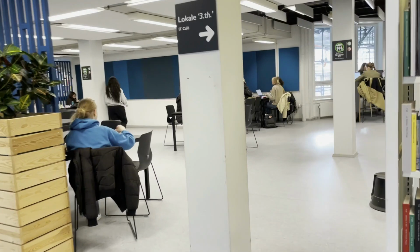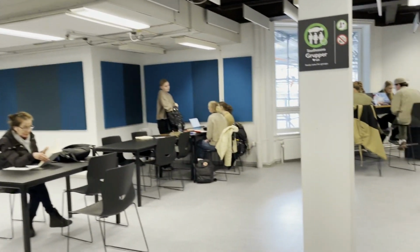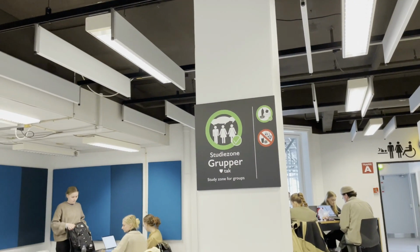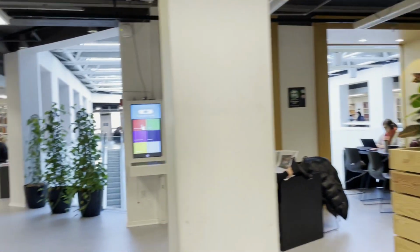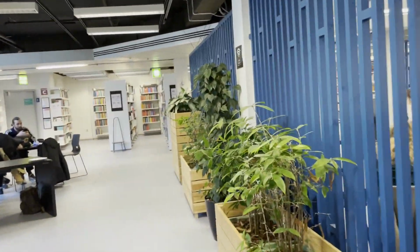And up here, this is the group study area, which means that you can speak a little louder, and you can eat your packed lunch in here, but you can't eat hot food because obviously hot food is smelly. And it is always full, and it's such a nice atmosphere.